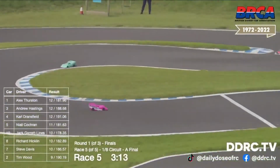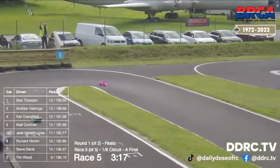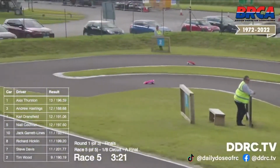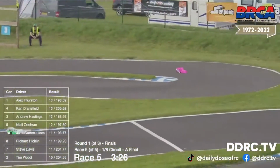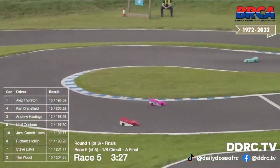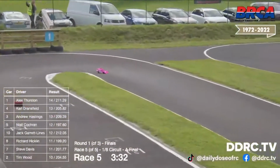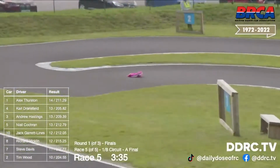So second place man Andrew into the pits. He's straight back out again over a very quick pit stop then. I think car 4. There's just one here now. That's car 4. No, 5. No bloody numbers.